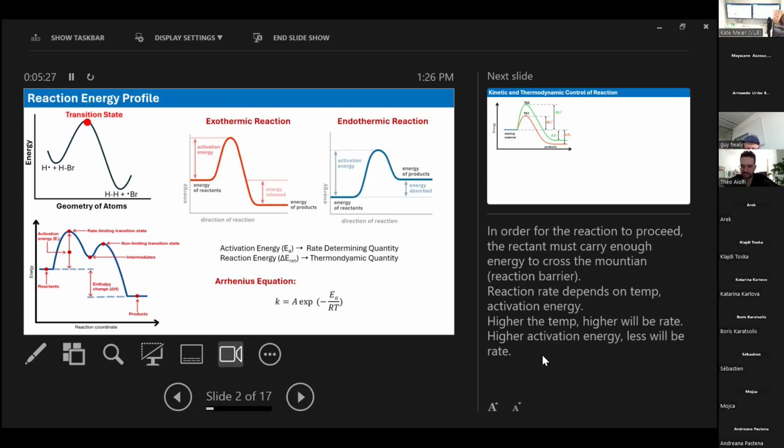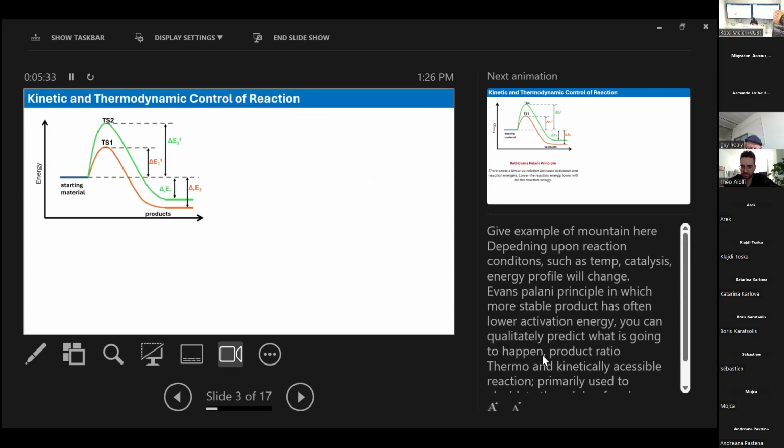Both these factors are considered in the Arrhenius equation, which is typically used to determine the rate of the reaction. Okay, moving on. This is the reaction profile typically encountered when you have one reactant, but at the end you expect the reactant to give you two different products. Here you can see I have my starting material on the left-hand side, and on the right-hand side I have two products, shown in orange and green.